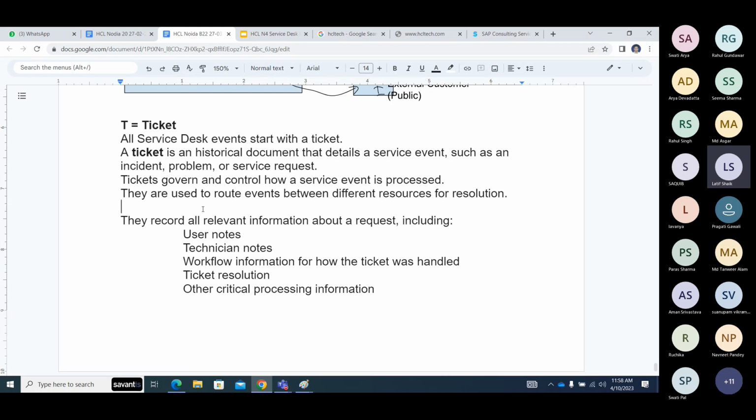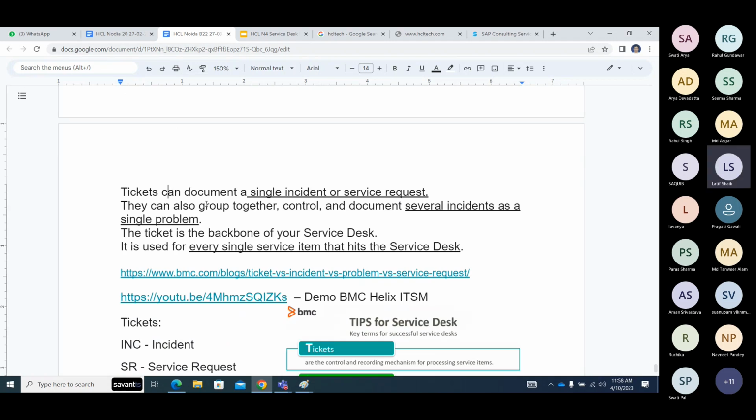Ticket resolution, so how the ticket is solved, is a critical process. A ticket can document a single incident. Incident means, guys, simply understand, an issue: server down, services down, internet not working, system not working. These are all incidents, an unplanned interruption to the IT services. Okay, so some issue can be documented in the ticket. It can be related to a single incident, or it can be a single service request.